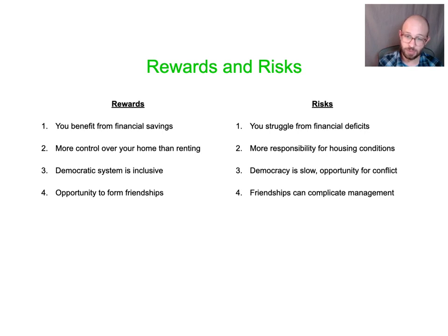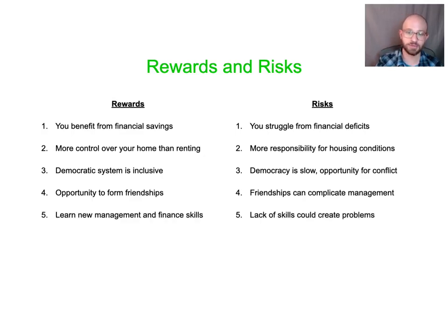And then the risk of that is that friendships can complicate management if these are the same people that are making management decisions, where there are strong friendships in some cases and less strong friendships in other, particularly friendships that have gone badly. All of those things can complicate how a property is managed. In general, I would say, the net effect is that friendships deepen people's commitment to keeping their neighbors housed safely and affordably. So the net outcome should be positive, but again, it can complicate things.